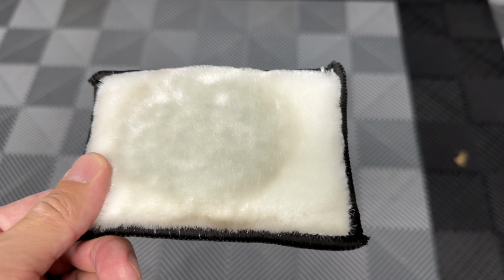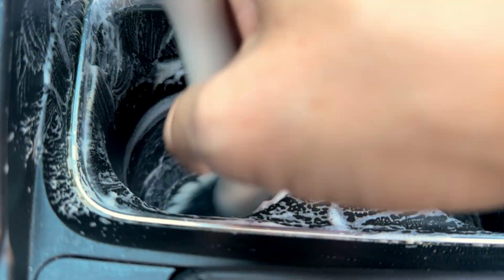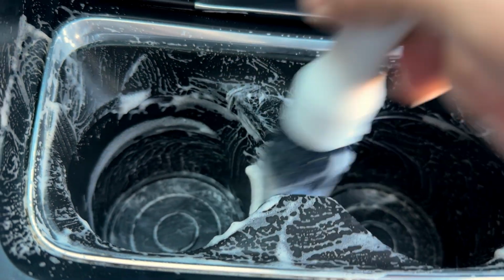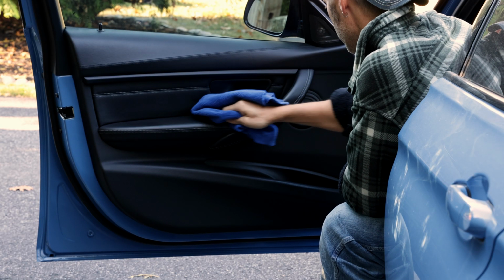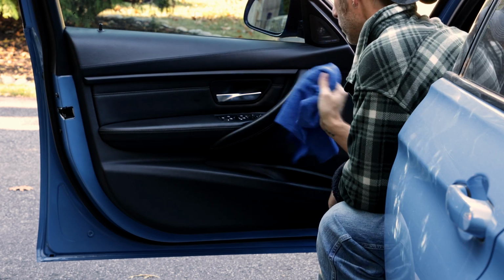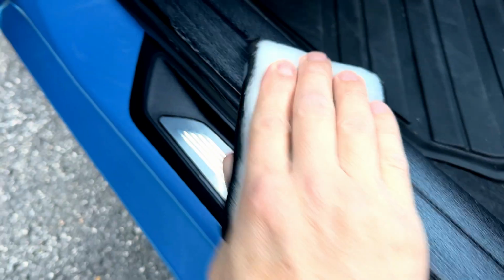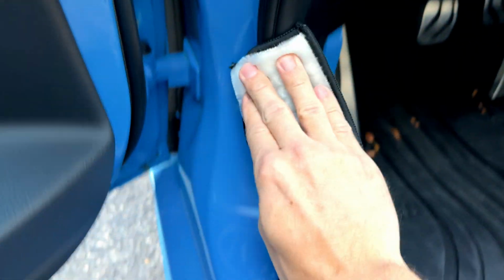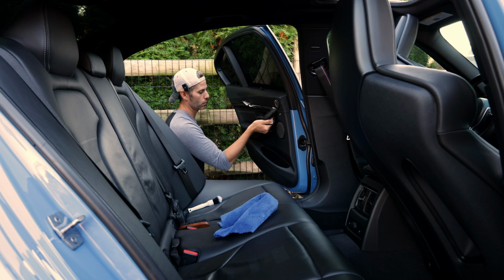In terms of any residue, again, I used the foam bottle for pretty much everything and then a brush in some other areas to apply it, but it didn't leave any kind of residue anywhere. In the crevices of buttons and things that I couldn't get to with the foam, when I went back and wiped with a microfiber towel, anywhere that I couldn't reach just flash dried on its own and didn't leave any residue. So really happy with the finish of this. You wouldn't expect that with a cleaner anyway, but just to note that it did not leave any noticeable residue.